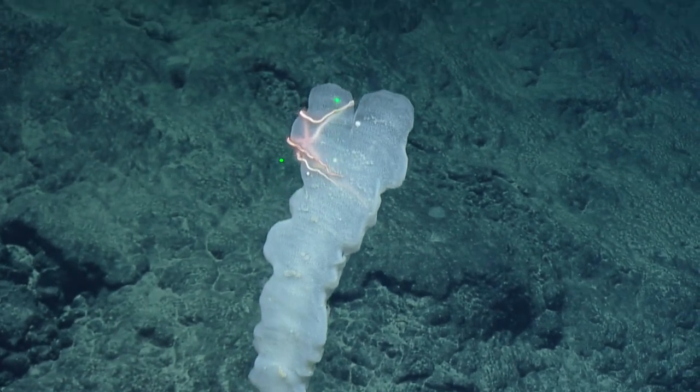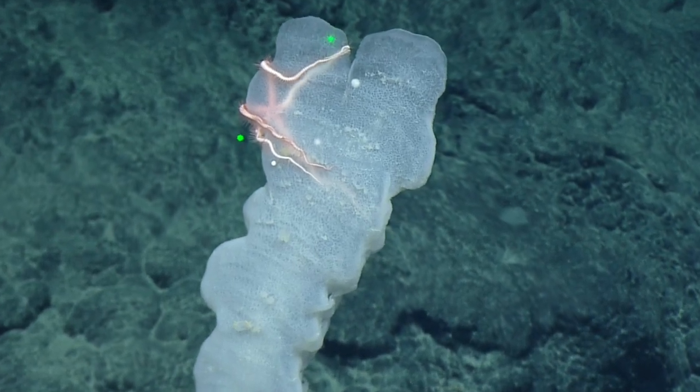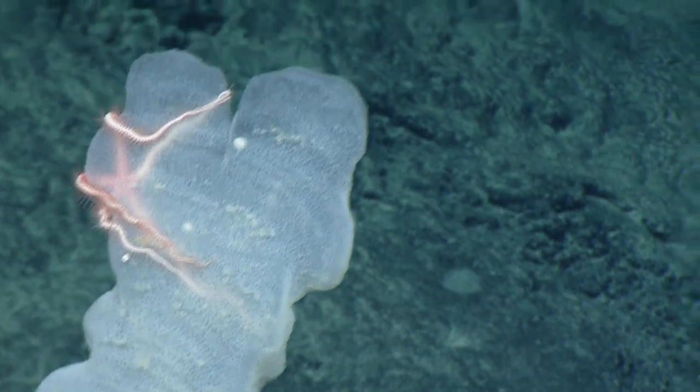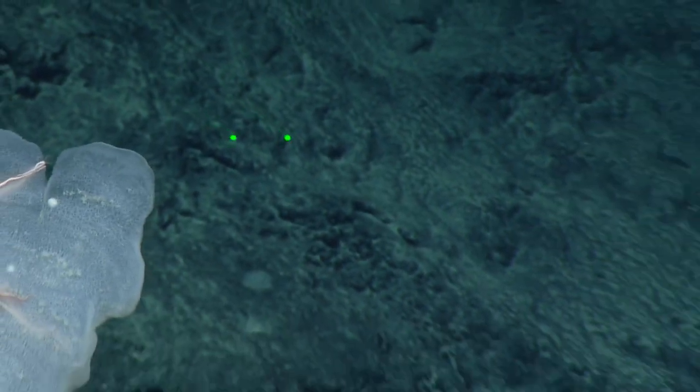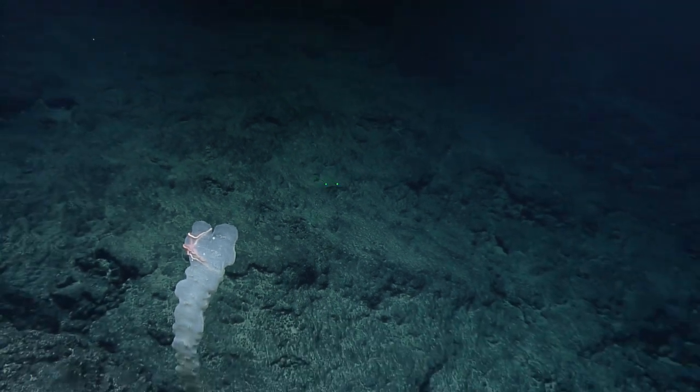This is kind of a cool view because it's so translucent that you can see the body on the other side. You're right, Layla. I'm not sure if everybody heard you through the singing, but yeah, it is pretty cool how you can see through it.